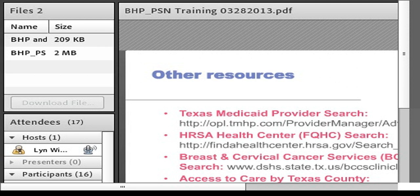So Project Safety Net plus the Breast Health Portal really provides a continuum of care that makes sure that women and their families all get access to care, and that women particularly get mammogram services and more if they need it. So with that, we're open for questions. Oh yes, and I just wanted to point out, I put together a little resource list because, as I mentioned, the Breast Health Portal and Project Safety Net, they're not really the end-all, be-all of everything that you're trying to do.